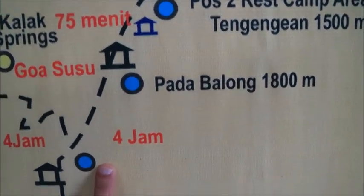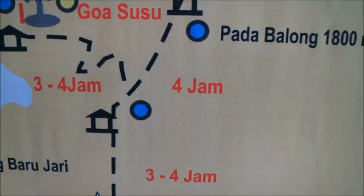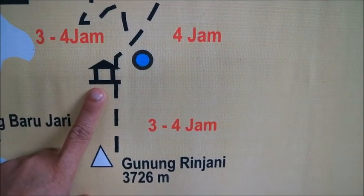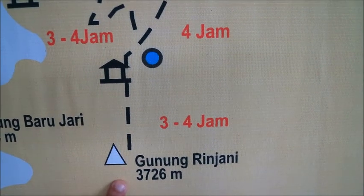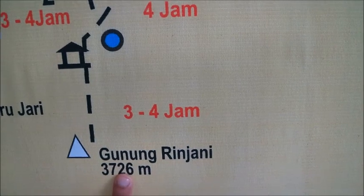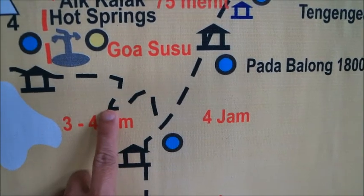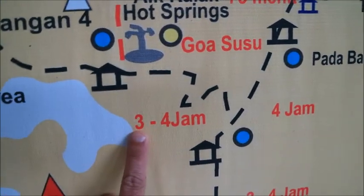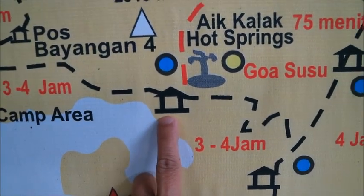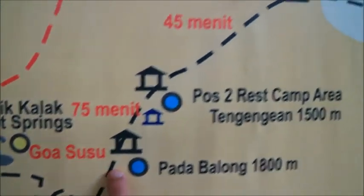Another 4-hour climb will bring us to our night stop here at Plawangan, right at the crater rim. And next morning we'll take a very strenuous 3 to 4 hour climb to the summit of Gunung Rinjani at 3,726 meters. After that we'll be descending back to Plawangan and then down to the crater, the shore of the lake, and that will be our second night stop. After that we'll be ascending back to the crater rim and then retracing our steps to Sembalun Lawang again.